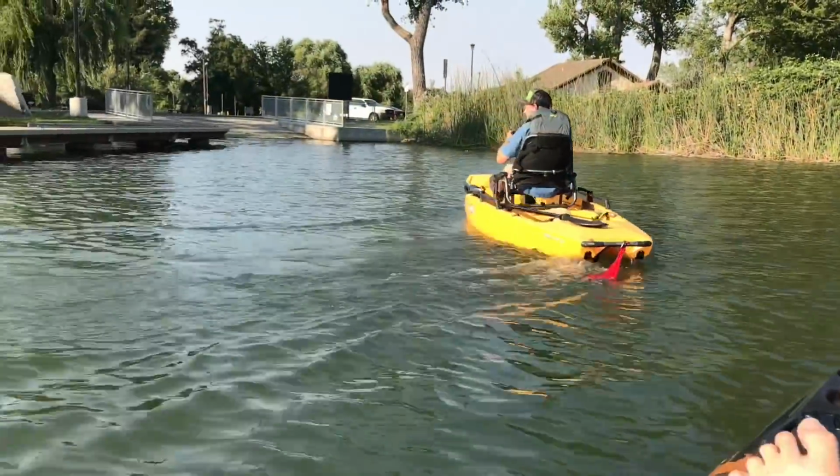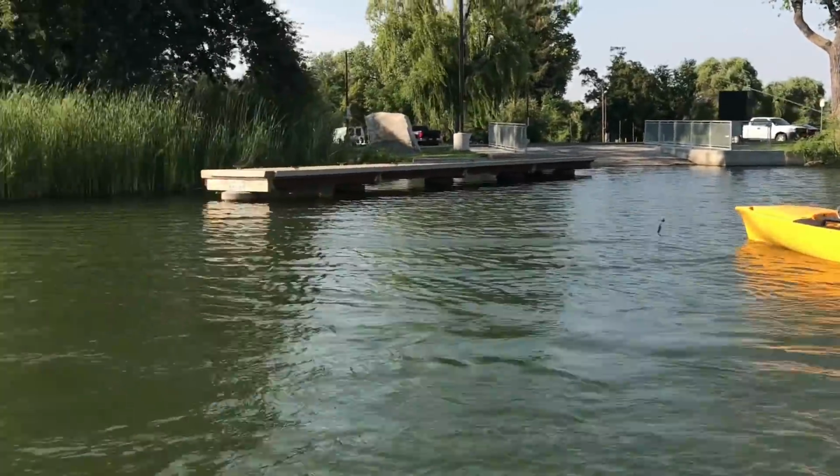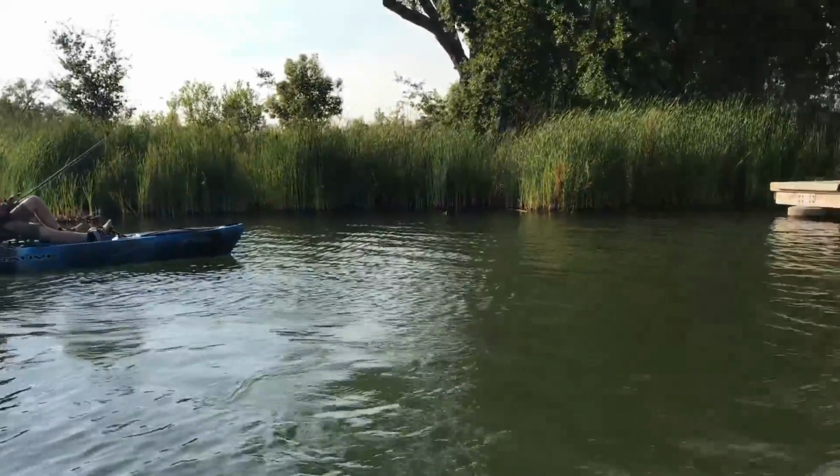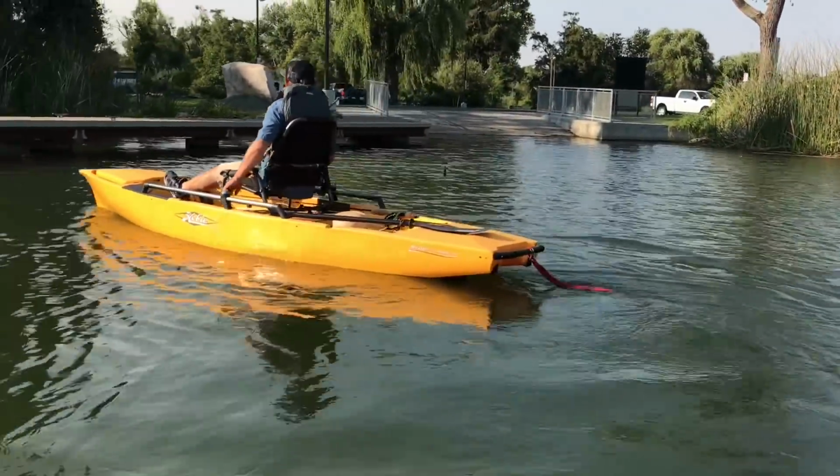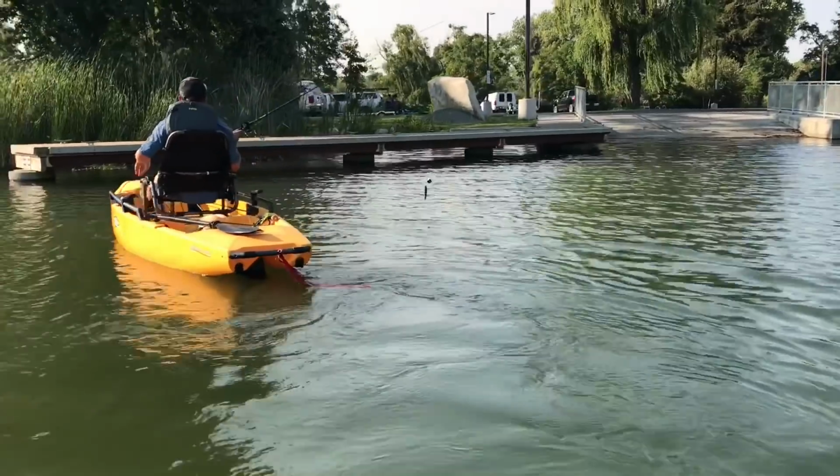All right, you guys, we've been fishing for a while. Each of us has got to check out the different boats. We're going to head back to the launch and give you our final thoughts and talk about which we would buy if it was our hard-earned money.